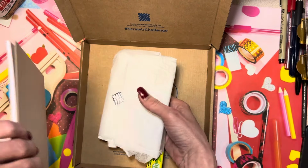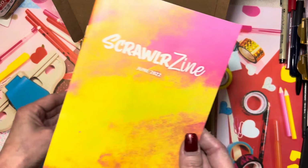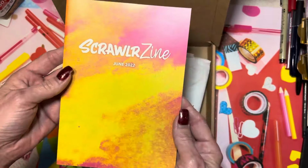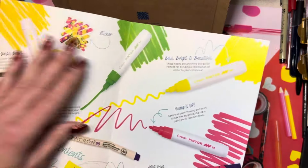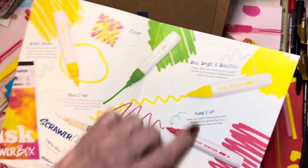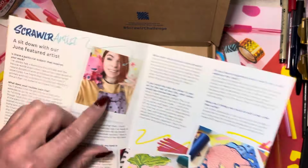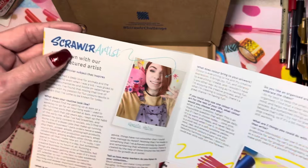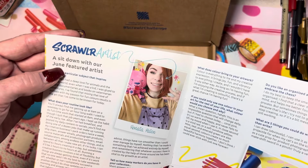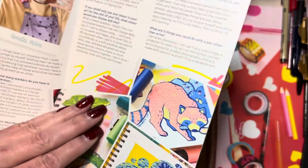So let's just pull everything out. No, actually, I want to keep everything in. So you get the Scrawler zine. Look at the colors here. It's beautiful. And then this tells you everything that's inside of it. And it's Renata Patton, who was the Scrawler artist. Oh no, this was the June featured artist. Oh, look at that raccoon. Oh my gosh.